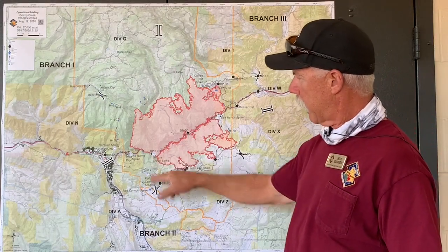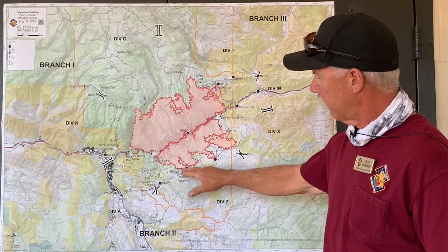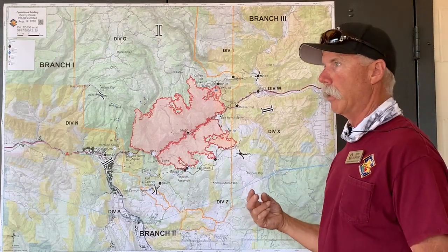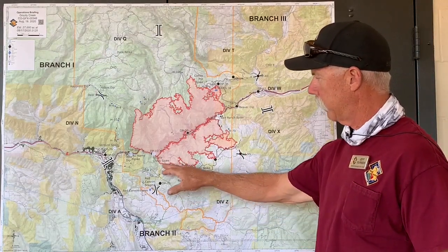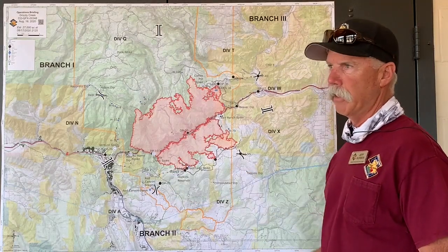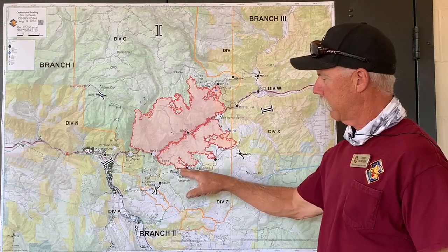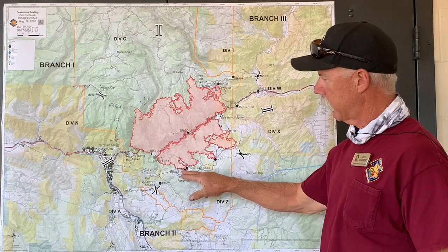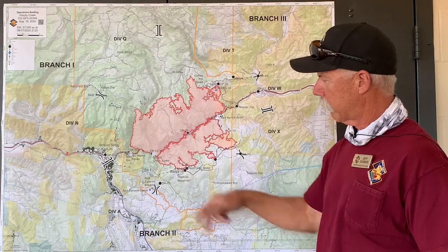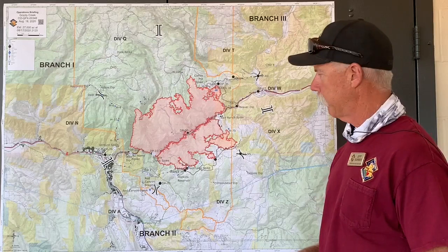From Lookout Mountain back to the I-70 corridor, back to the point where I started talking, that's our Division Alpha. He's got 2 crews and several pieces of heavy equipment down in here trying to finally line that. It was pretty much lined with aircraft early on. It didn't want to move through the retardant, then it started to move through the retardant, so we did put fixed wing retardant back in here again yesterday and used helicopters to settle this fire down so that those folks can get in and build an actual mechanical line there that we can defend off of.